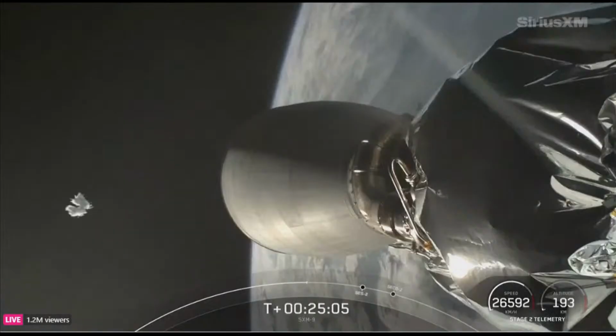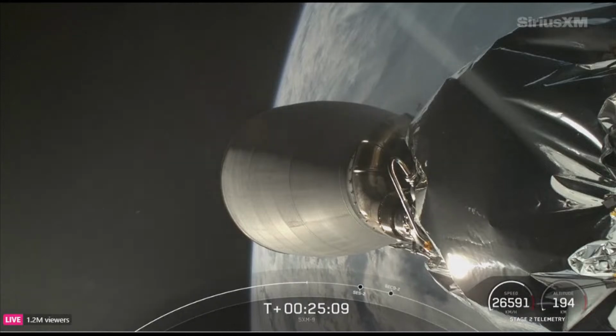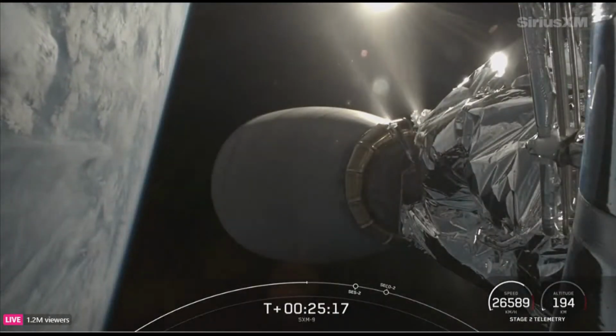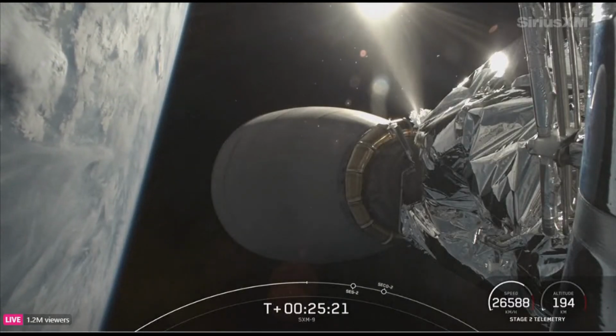Welcome back to the SXM-9 mission. So far, it's been a great mission. Falcon 9 lifted off at 11:10 a.m. Eastern Time from Launch Complex 39A at Kennedy Space Center in Florida. We did have a successful ascent, fairing separation, and second stage orbital insertion.